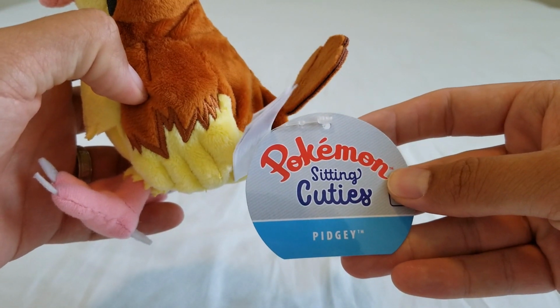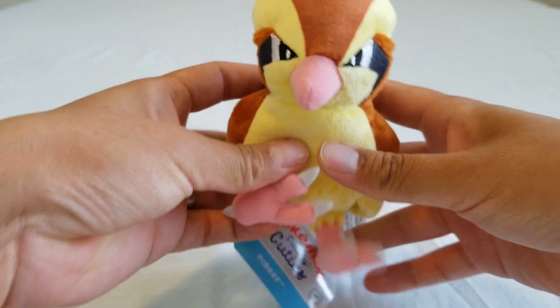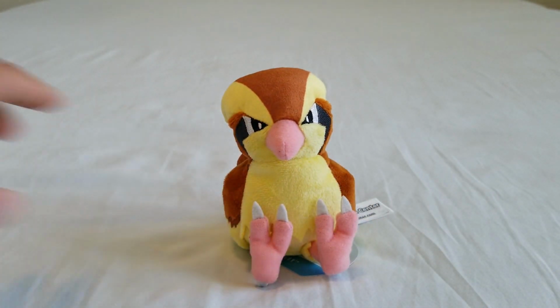Here we go. You can see the tag for Sitting Cuties, and all of the pellets are right here in Pidgey's belly. So Pidgey sits down pretty easily. You just have to adjust the feet so that you can see him. But it looks really nice.